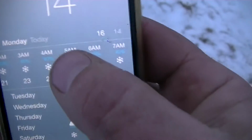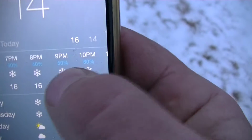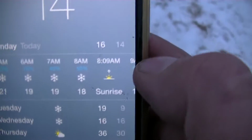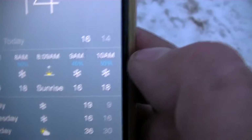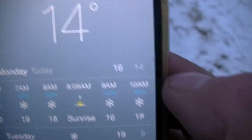Hey guys, Lazy Man Prepper and Kid Prepper out here in the backyard, and we have our Cal Craven designed tarp pea pod hammock set up, and we're going to show you the temperatures right now. It's 14 degrees, and as the night goes on, it's going to go 16, 18, 23, get a little warmer, and by sunrise it's going to drop down to 17 again. So it's currently 14 degrees out here.